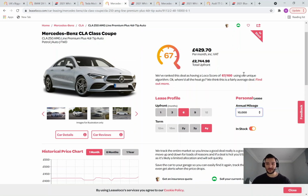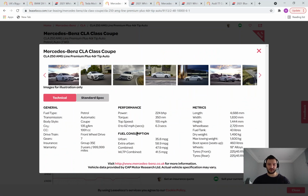So definitely check that car out if you're in the market for a good coupe, which obviously has 4 doors and allows you to fit a family in or fit your friends in and still be a proper quick car. I mean, if we go to the car details, what you'll see is that the 0 to 62, pretty much the fastest petrol car we've had so far.